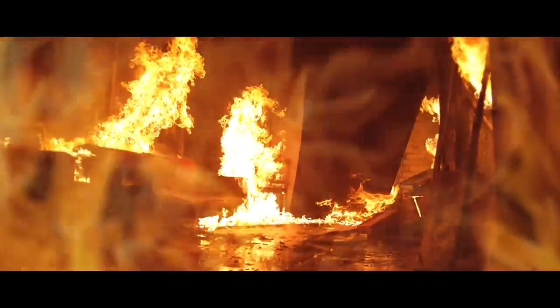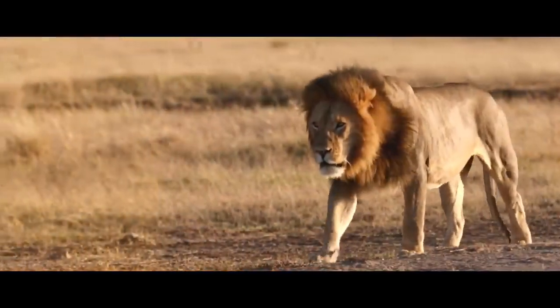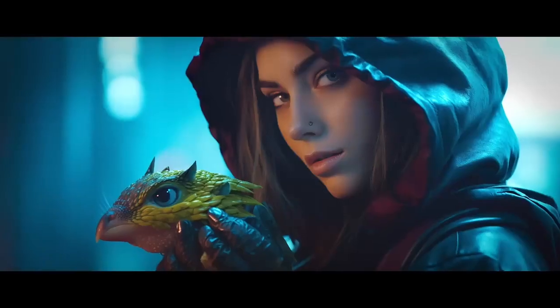The name chimera comes from Greek mythology, a fire-breathing creature with the body of a lion, the head of a goat arising from its back, and the tail of a snake.